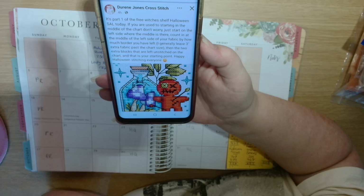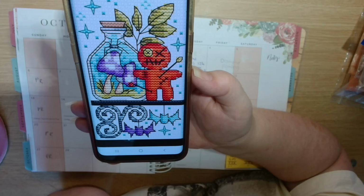So this is part 1. We've got the jar there with the mushrooms, the leaves, and a little voodoo thing there, and then a bit of a band at the bottom here with the bats. So yeah, Doreen Jones for the Friday freebie is going to be doing a 4-part stitch along. So yeah, very cool.